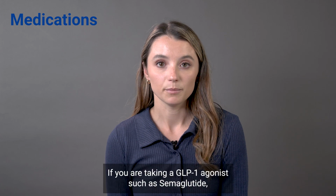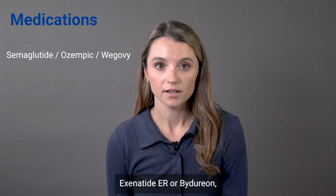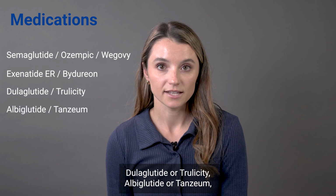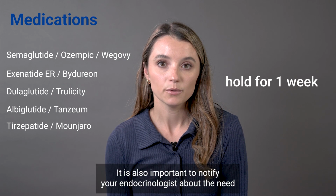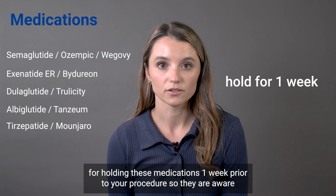If you are taking a GLP-1 agonist, such as semaglutide or Ozempic or Wegovy, exenatide ER or Bydureon, dulaglutide or Trulicity, albiglutide or Tanzeum, or tirzepatide or Mounjaro, it should be held for 1 week prior to your procedure. It is also important to notify your endocrinologist about the need for holding these medications 1 week prior to your procedure so they are aware.